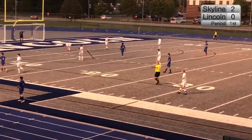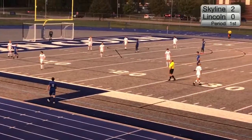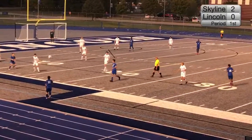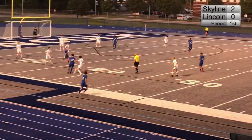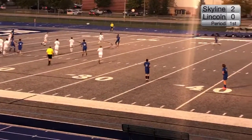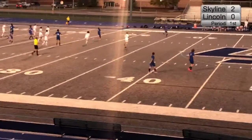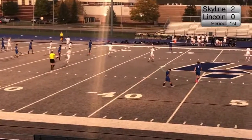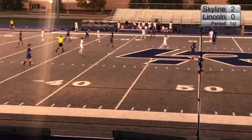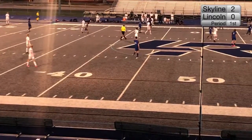We're at 27 minutes. Racinto in net. And Lacey steps up. Stolen by Andrade. Stolen back by Lincoln, and this is going to be a Skyline throw-in. So Skyline checks Lincoln's possession. Alpern on the throw.